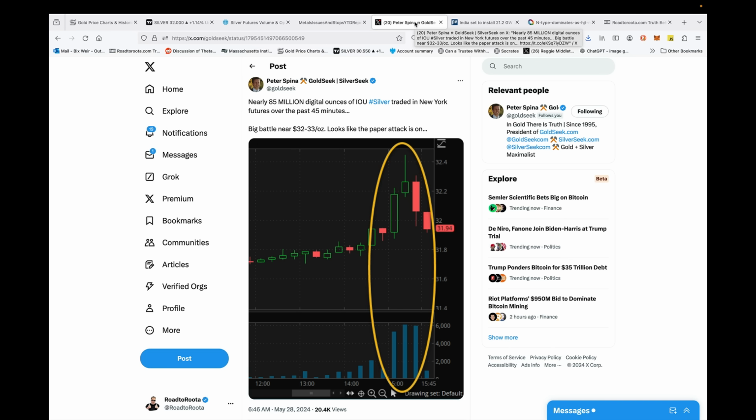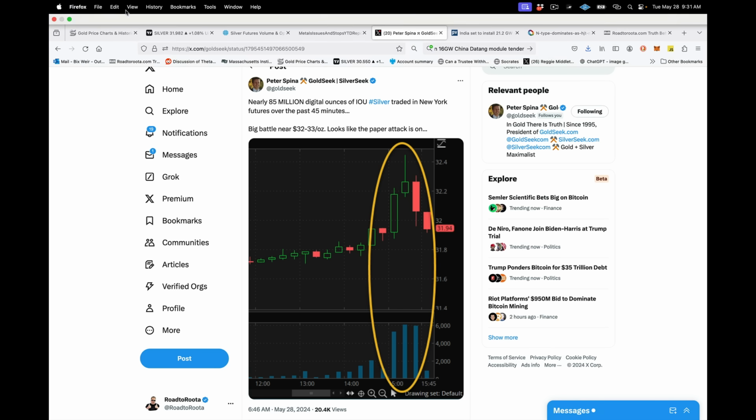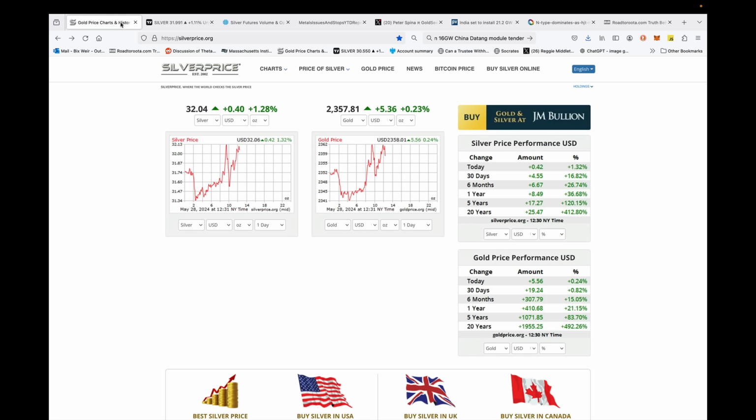Here's an interesting post from GoldSeek. Nearly 85 million digital ounces of IOU silver traded in New York futures over the past 45 minutes. Big battle near $32 to $33 an ounce. Looks like the paper attack is on. And it was on briefly, but again, every time they try to slam it, ping, it just shoots right back up.